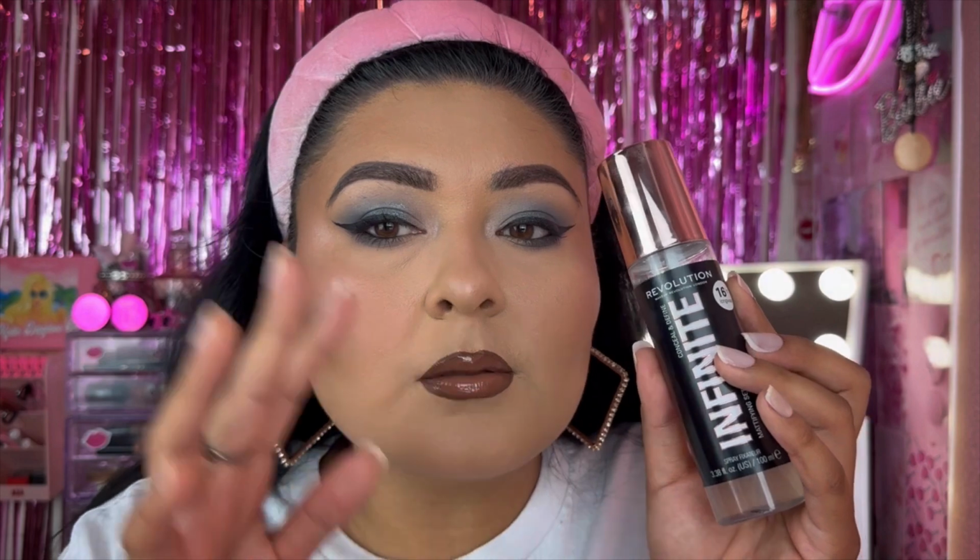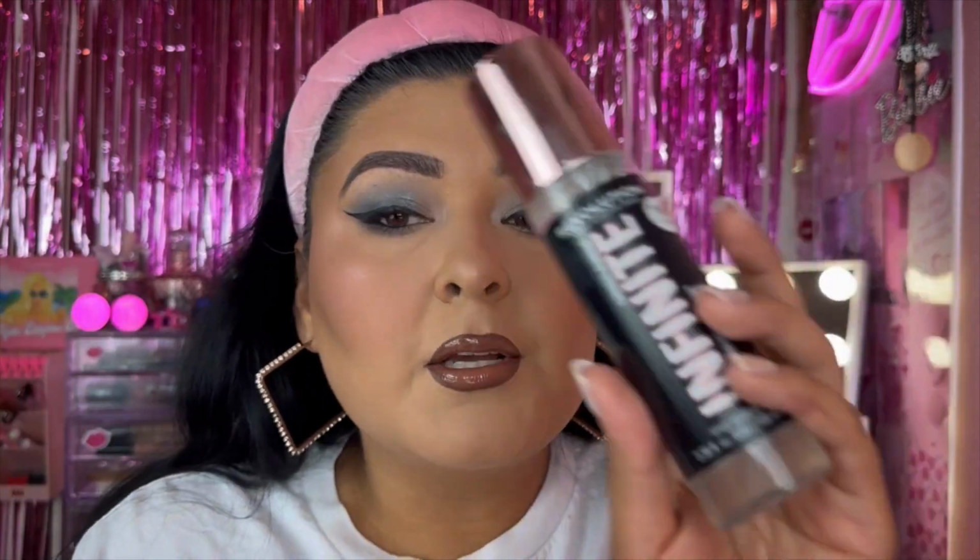set the face using the Revolution Conceal and Define Infinite Mattifying Setting Spray. So this is the setting spray we're gonna be doing a wear test with, because apparently it's supposed to be a 16-hour long wear setting spray. So we're gonna see if it's true, if it's a lie, whatever. So this is what we're going to set with.